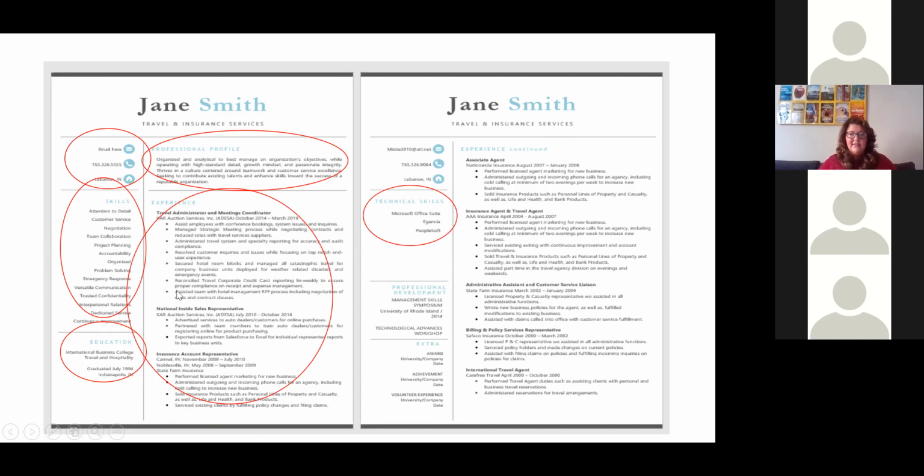Bullet points are ideal, and sometimes you even want to limit them if necessary. 3 to 5 is ideal at this point. If you've been at that position for many years, though, it definitely begs flexibility to continue. Okay, professional development, and then last but not least, extras and things like that.